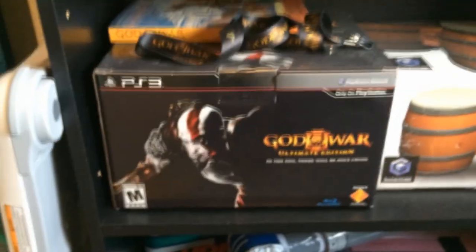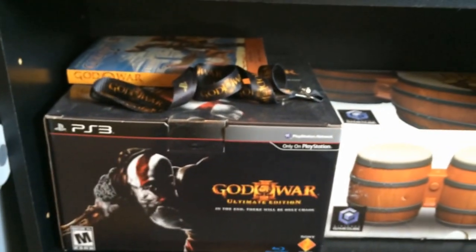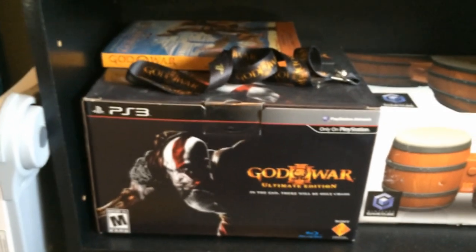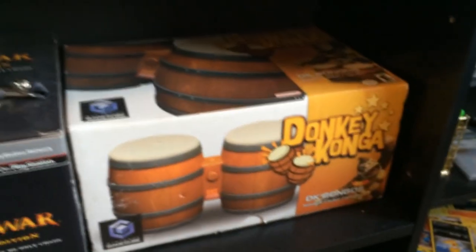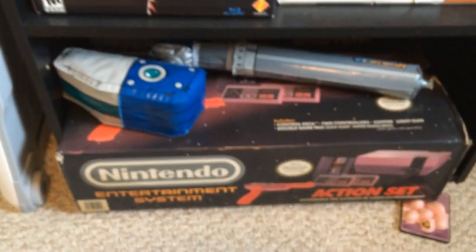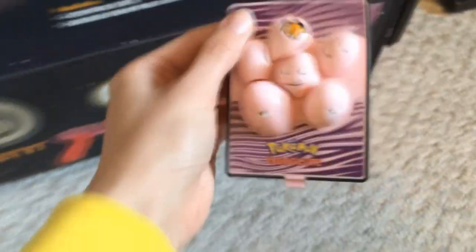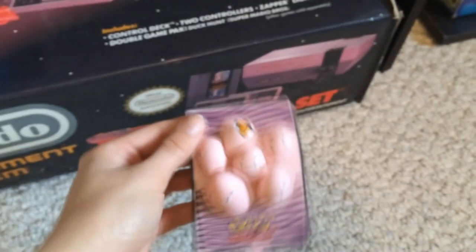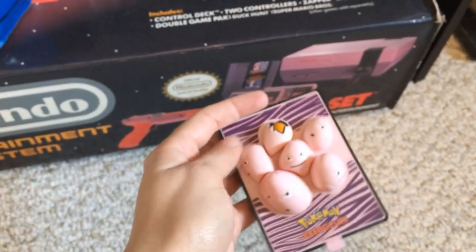Below that is a shrine that shouldn't even be dubbed a shrine, because it's essentially just the God of War 3 Ultimate Edition, a book, and a lanyard that I got at PAX. But, yeah. And Donkey Konga. An NES in the box, which is really exciting, and an Exeggute, which must have fallen from the shrine, but that's cool. You know, I really like Exeggute. I don't know why. I think it's because of this little deformed guy right here. Yeah, he's pretty cool.